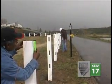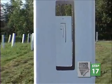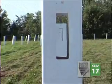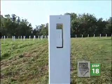Re-level again, checking for alignment of the posts before the concrete sets, making sure all the post tops follow one another in a perfectly straight line. Let your posts set thoroughly for at least 24 to 48 hours.